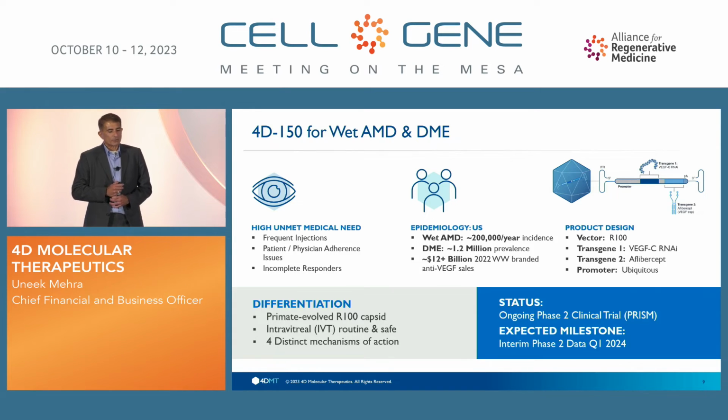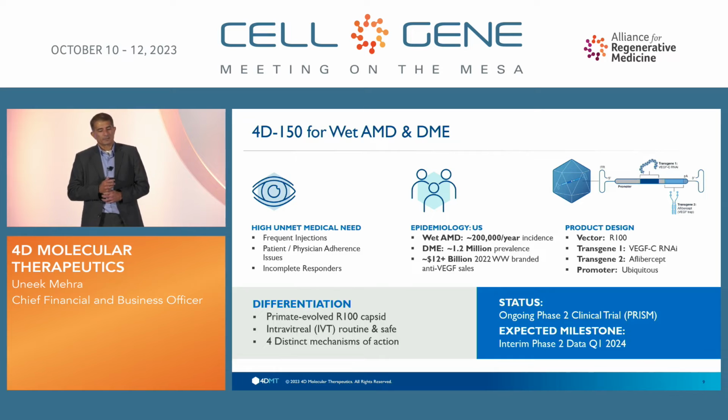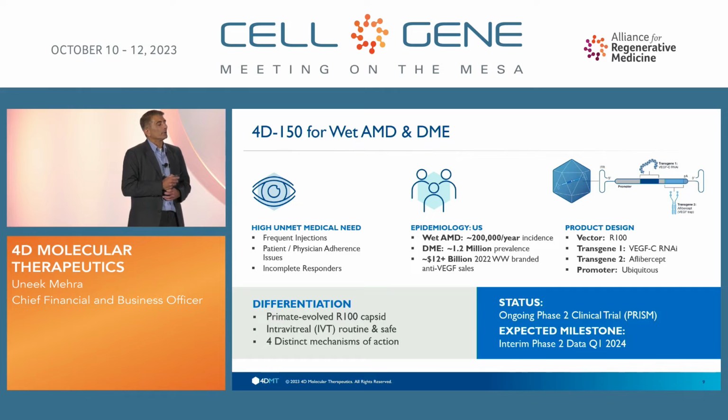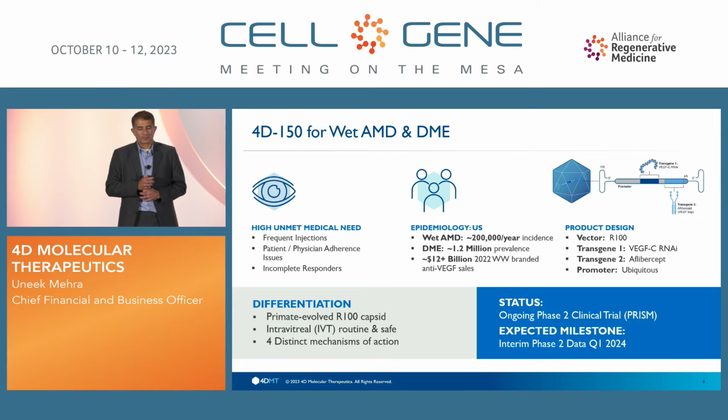It's a broad epidemiology. Most of you are probably aware, but it's a 12 billion market that you operate in, largely dominated by the anti-VEGF therapies. Our product design combines a dual transgene, so we are able to fit that into an AAV vector successfully, and it has 4 different targets: VEGF A, B, C, as well as the placental growth factor. And we believe that we are the only therapy targeting both the VEGF C pathway as well as the conventional A and B pathways.